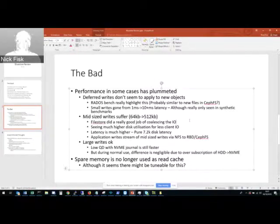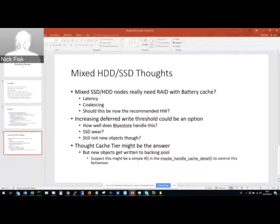Although I'm looking into this at the moment, I think there may be some form of tunable to use some as a data cache. If anyone's got any thoughts on that, that'd be good. So really, my thoughts are on mixed hard drive and SSD nodes. In comparison to FileStore, where if you had the journal you didn't really need a RAID controller, I think with BlueStore and hard disks, a RAID controller battery-backed cache really makes a massive difference, due to the latency of writes and the coalescing of I/O, and whether that should be more pushed as recommended hardware when people are designing.